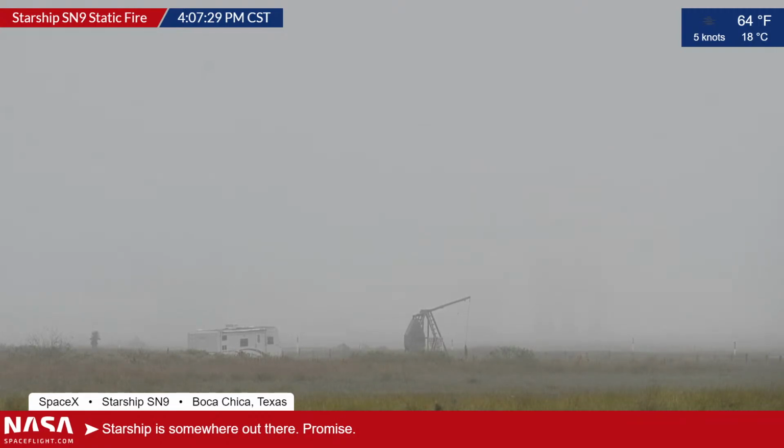And I'm trying to figure out how much we can see from each of our robots. One of the robots hasn't even shown today because it's completely useless with the fog. It's not launch day, is it? No, they would not launch in this weather.